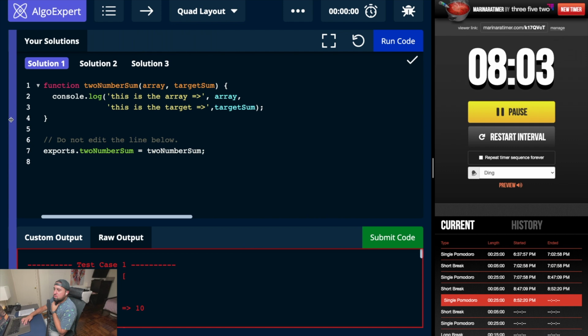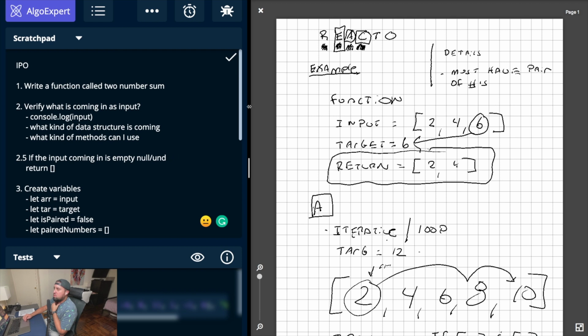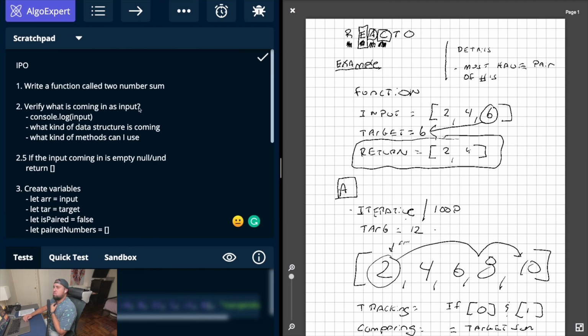What if I did this? Will it still show it? And do I have it here? Yeah, I do that. All right, guys. I'm learning this on the fly here. This is live. So there's some things that I'm not familiarized myself with in AlgoExpert. So I'm just gonna run it like this and go to and from screens.